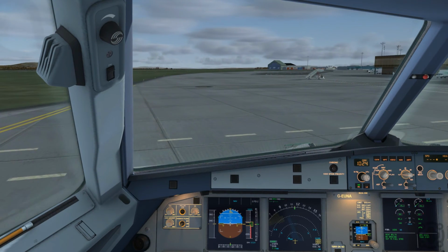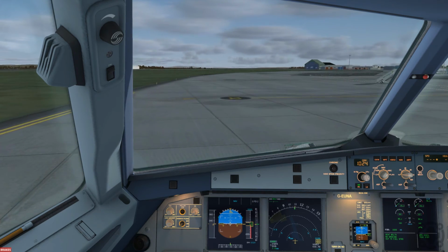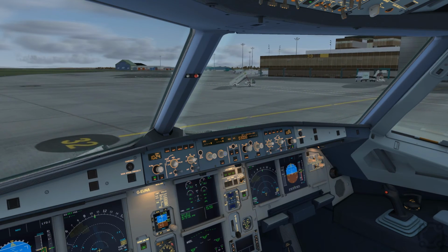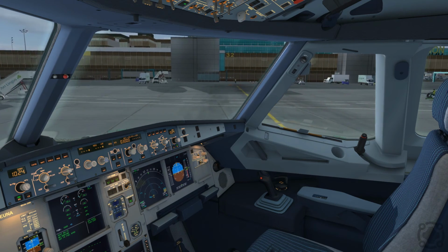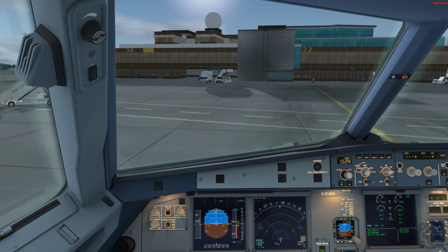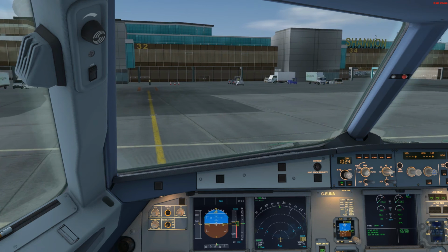And here is 32, our gate today. So this is just a quick stop. I think like an hour layover, less than an hour layover. Basically, we're just going to refuel here, pick up a couple more passengers, and then we'll be off across the Atlantic, which will be fun. I might do a video for the Atlantic crossing procedures too, because that's always fun.